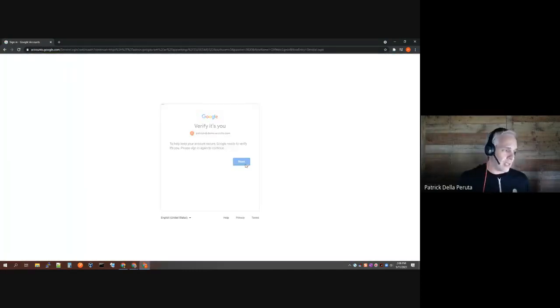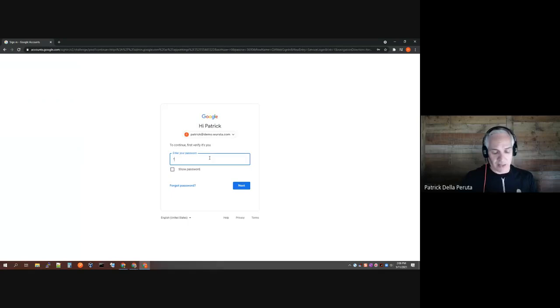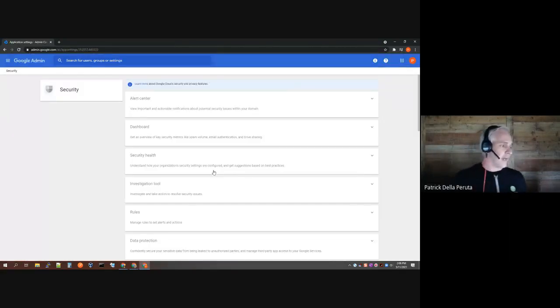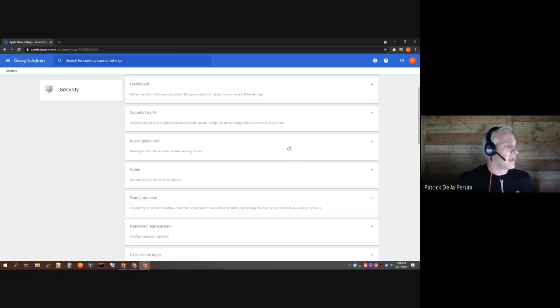So we're going to get logged out because Google loves to log you out. Any of my admin colleagues here will know the frustrations of that. All right, so back to the admin center, and we're going to go into the security section. Security section, a couple different sections here. We'll cover that, but we're going to go into the investigation tool.